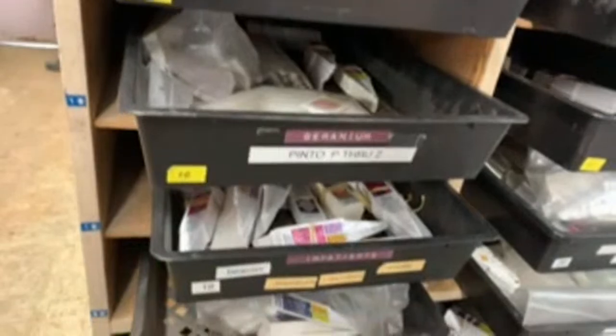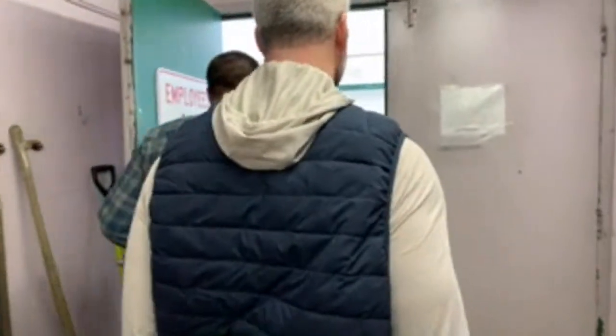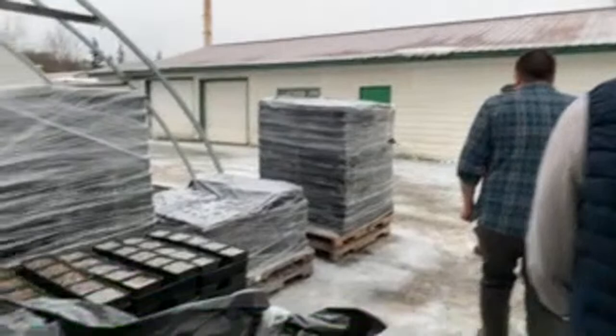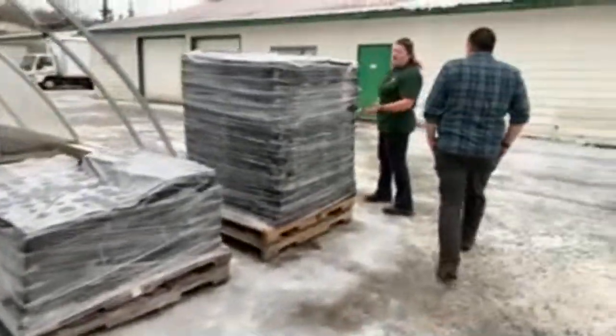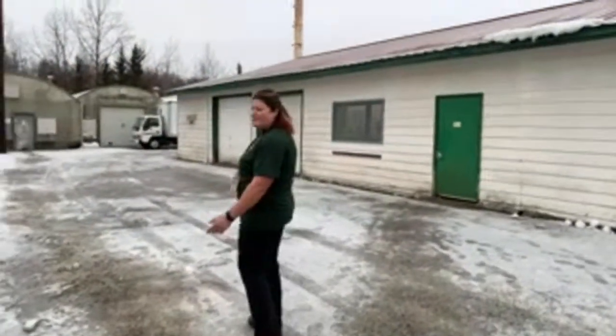Please be very careful. As everyone knows, our parking lots are icy with all the rain that we've gotten, but we definitely try to gravel everything. We pre-fill all of our pots with soil, we pelletize them, and then we distribute them throughout the different greenhouses. We fill them in basket house.